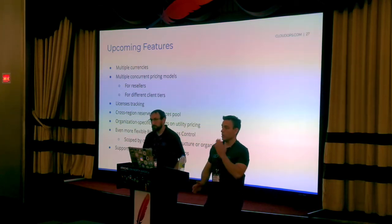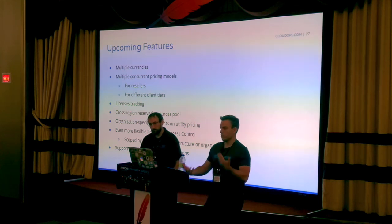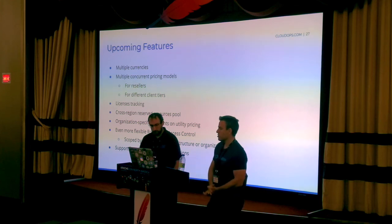A lot of requests also to enable tracking of licenses, or maybe you simply want to track human effort. For example, you have managed services and you want to be able to track that as part of the same monthly tallying of the resource consumption.